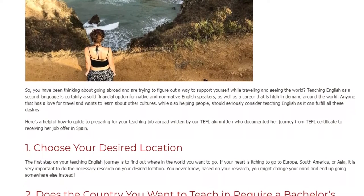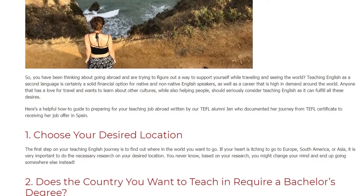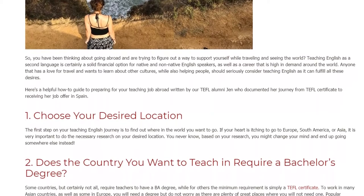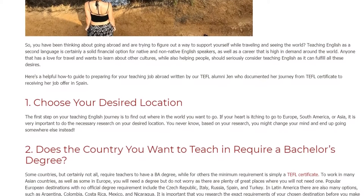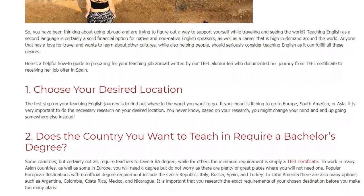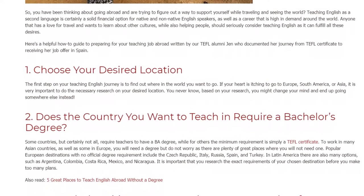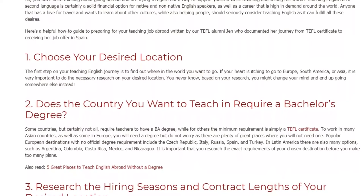2. Does the country you want to teach in require a bachelor's degree? Some countries, but certainly not all, require teachers to have a BA degree, while for others the minimum requirement is simply a TEFL certificate. To work in many Asian countries, as well as some in Europe, you will need a degree, but do not worry, as there are plenty of great places where you will not need one. Popular European destinations with no official degree requirement include the Czech Republic, Italy, Russia, Spain, and Turkey. In Latin America there are also many options, such as Argentina, Colombia, Costa Rica, Mexico, and Nicaragua. It is important that you research the exact requirements of your chosen destination before you make too many plans.